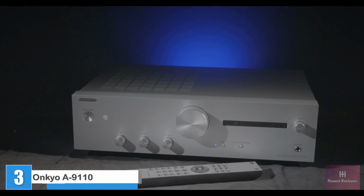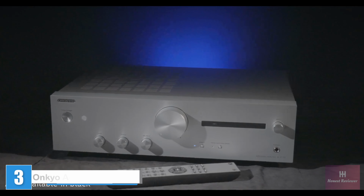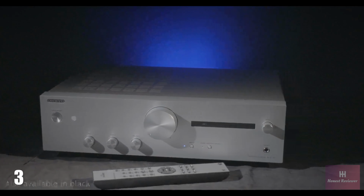And in this video we're going to be taking a look around the new A-9110 budget stereo amplifier from Onkyo, and as you can see it gets its looks from its big brother, the A-9130. But first let's take a look over the front panel to see what we're getting.